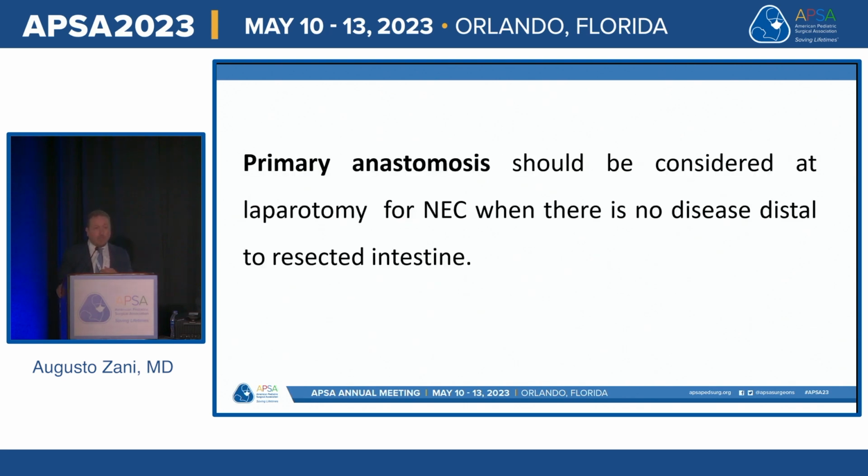So in my opinion, primary anastomosis should be considered at laparotomy for NEC when there is no disease distal to the resected intestine. Of course, we also need to consider the stability of the patient, and whether we are talking about classical necrotizing enterocolitis and not cardiogenic NEC. So there are other factors to take into consideration, but I think it's a feasible and safe option for these babies. Thank you.